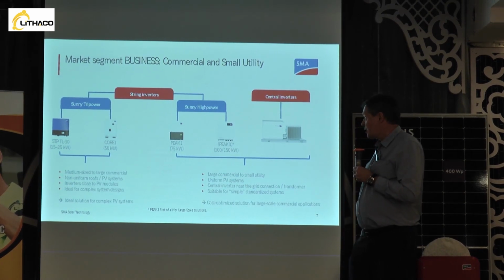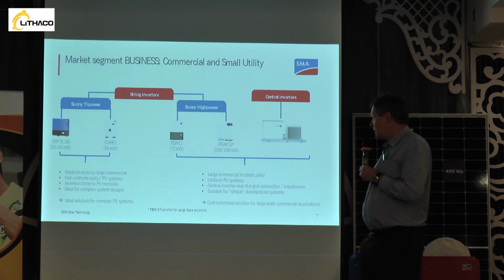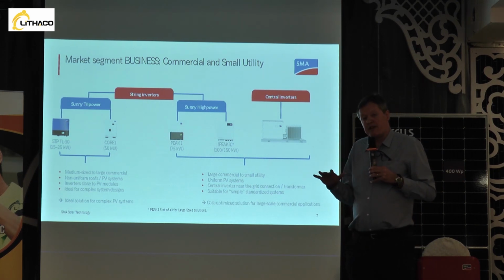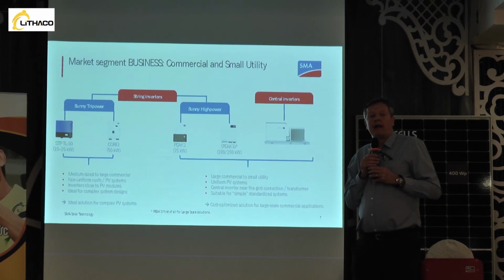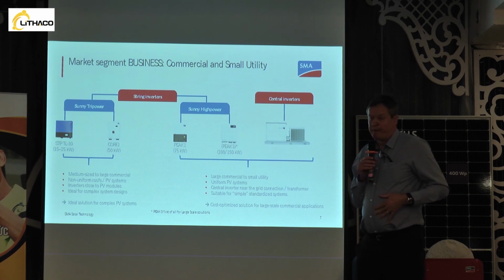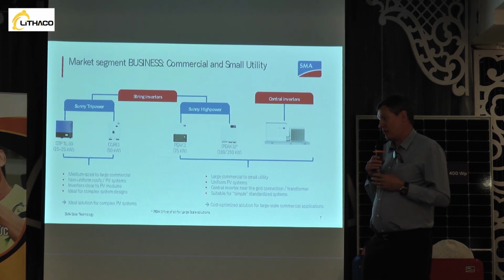Next slide, please. So the core 1 is for medium to large commercial rooftop where you may have shading or you may have different aspects of the roof, and you need to have multiple MPP trackers. So the core 1 has got 6 MPP trackers.